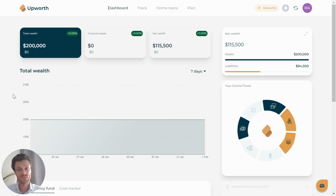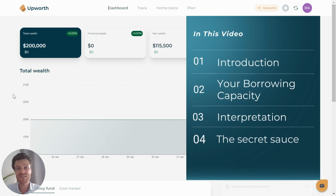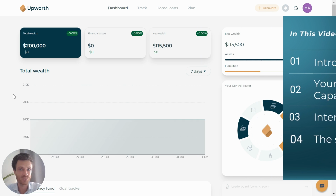For most, the topic of borrowing capacity feels like black magic. What if I told you that it is not black magic? And in fact, you could know your borrowing capacity in real time in just a few clicks. This is what we did for you at Upworth.